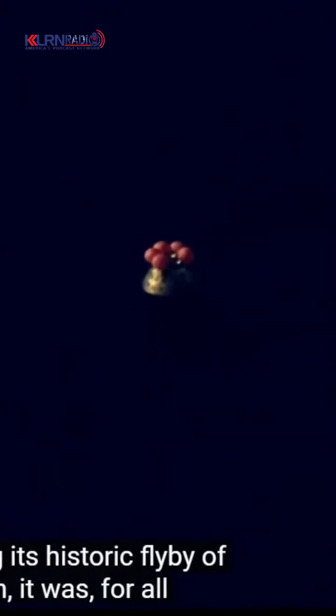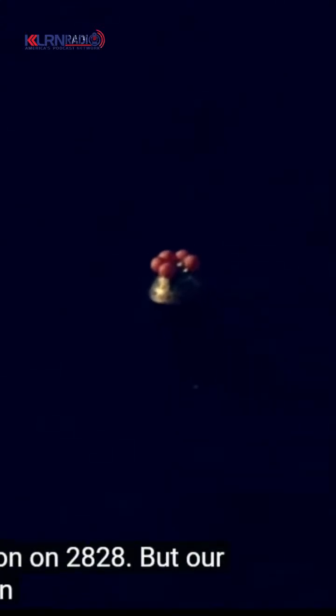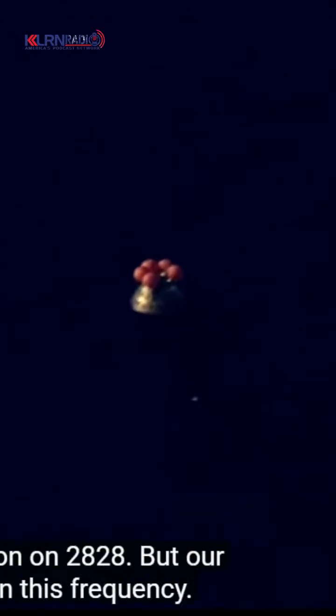On 2828, but I'll remain on this frequency. We copy. Reed Wiseman indicating some trouble with the SARSAT phone on board. But that's not an issue. What is more important is that the vehicle is solid. No issues as we begin the power down of the vehicle to begin the recovery process.